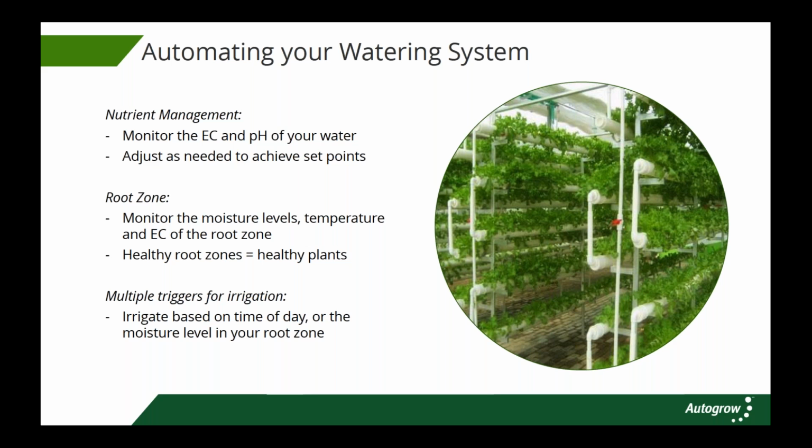And as Kevin mentioned earlier, if there's an issue with the root, you won't know on the plant by looking at it until sometimes it's too late. So you want to know exactly what's happening in that root zone. It's very important. So healthy root zones equal healthy plants.